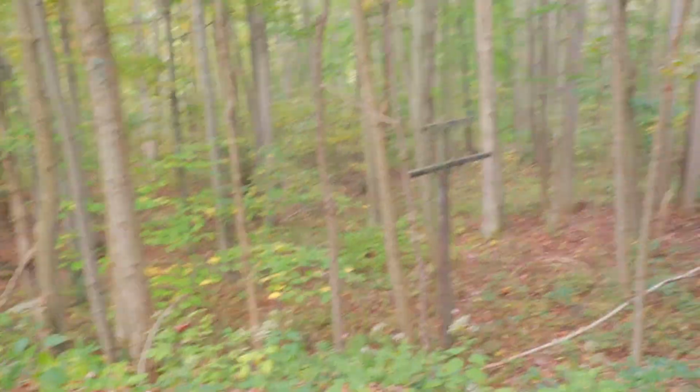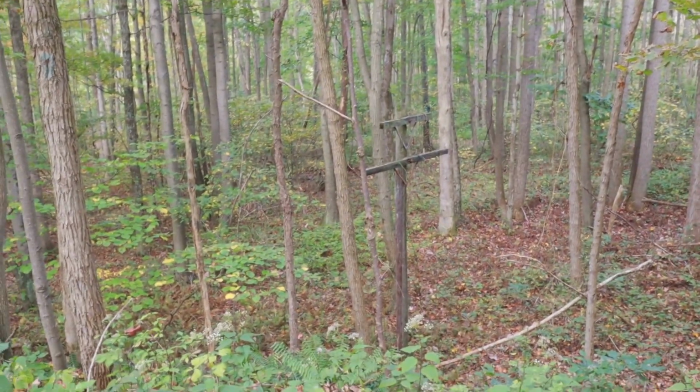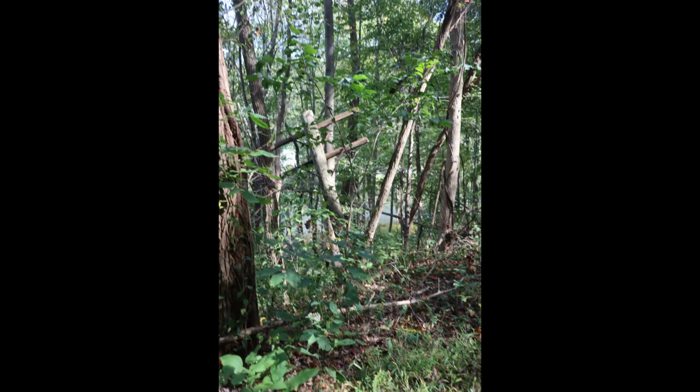Well, I've been lamenting the lack of railroad archaeology, so here's at least a little something. There in the center of the screen is what's left of the railroad telegraph. Here's a few more shots of telegraph poles along the ride.